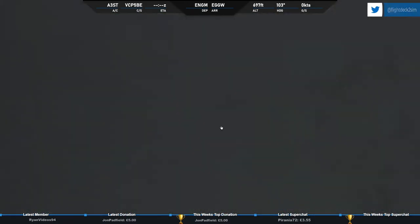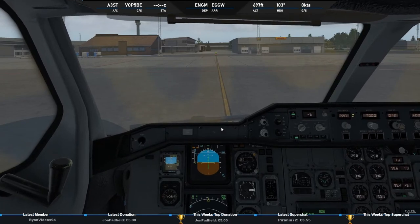Alpaca 5 Bravo Echo Tech. Follow the traffic to the right, 1.01 left. Follow the traffic to the right to 1.01 left, Alpaca 5 Bravo.